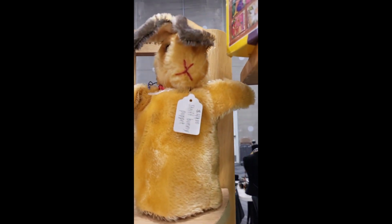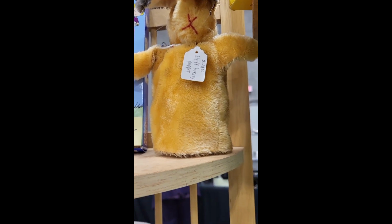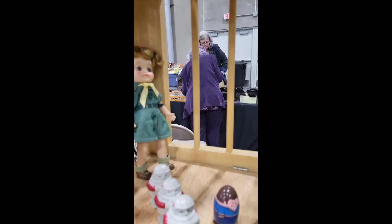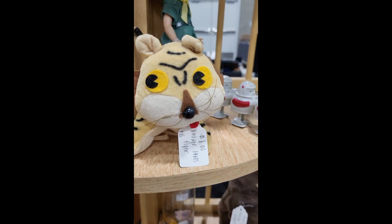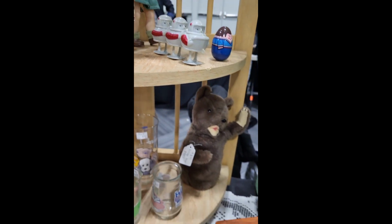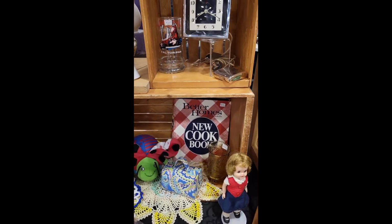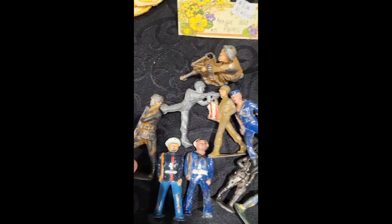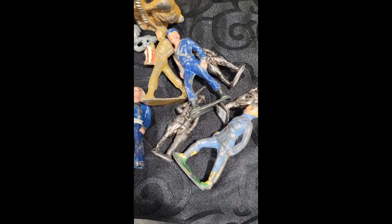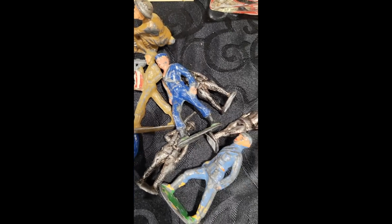Got a stiff little rabbit puppet. Really cute. Don't see the puppets very often. Fun Dream Pets little guy. These die-cast metal army guys. See these very often with any paint left on them.